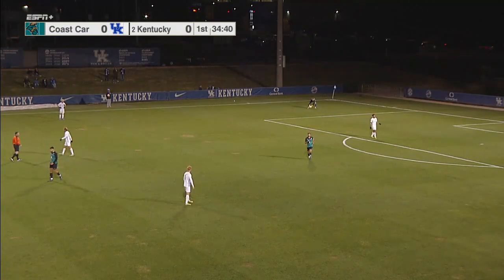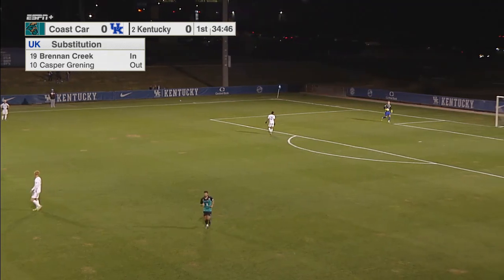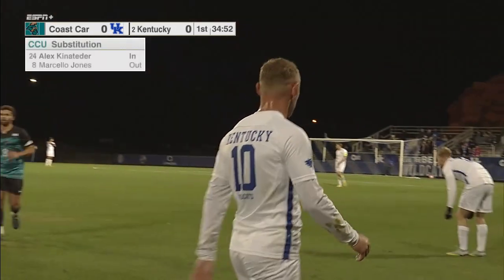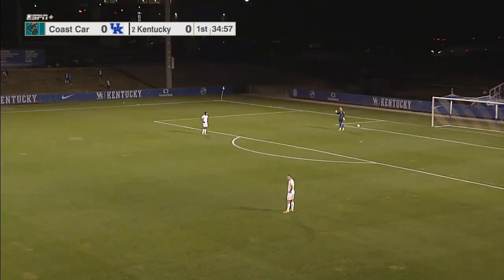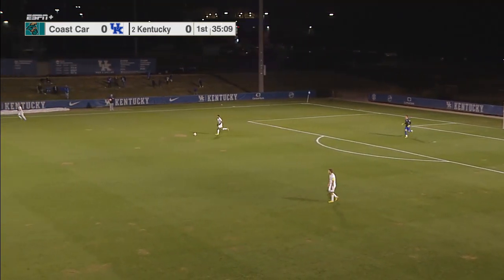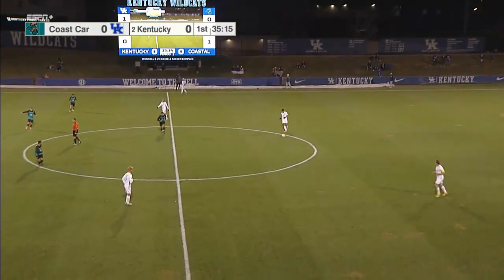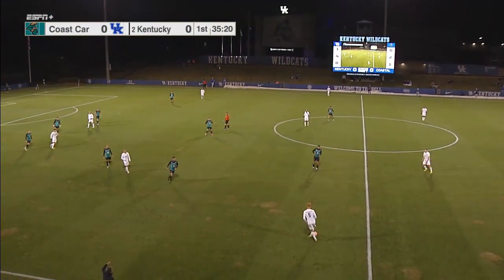24, Alex Kinateter, a senior from Mallorca, Spain, checks into the Kentucky lineup. For Kentucky, Casper Grinning comes out. Hytor Bjorgelsen comes out. It's about the time when these two get a break in the first half. Trey Asensio comes in for Max Miller. Ben Damji comes in for Grinning. And Brennan Creek on for Bjorgelsen. So a new look for the Wildcats up top.